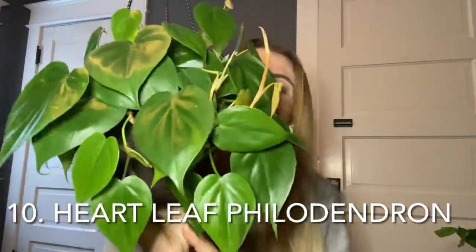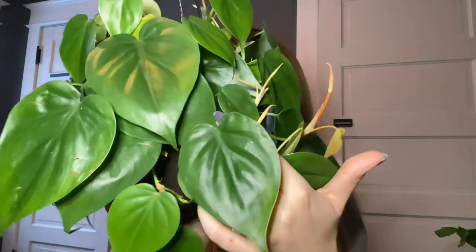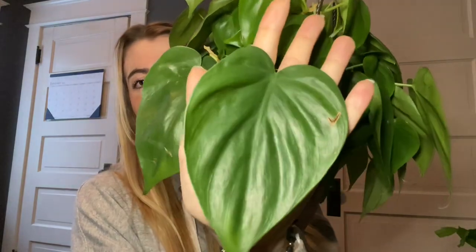Up next, I have my Hartley philodendron. I adore this plant. It is just, oh my goodness, so beautiful. The leaves are pretty massive for a vining philodendron, in my opinion. I've seen this plant with teeny, tiny leaves before, so when I saw this one at the store, I was like, I need it. Look how big that leaf is, almost the size of my hand. They're so beautiful. I found that this plant grows super fast.